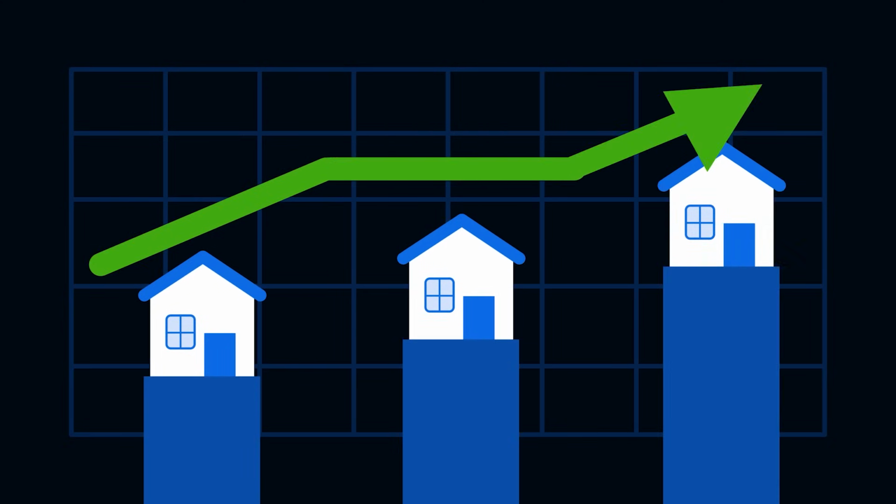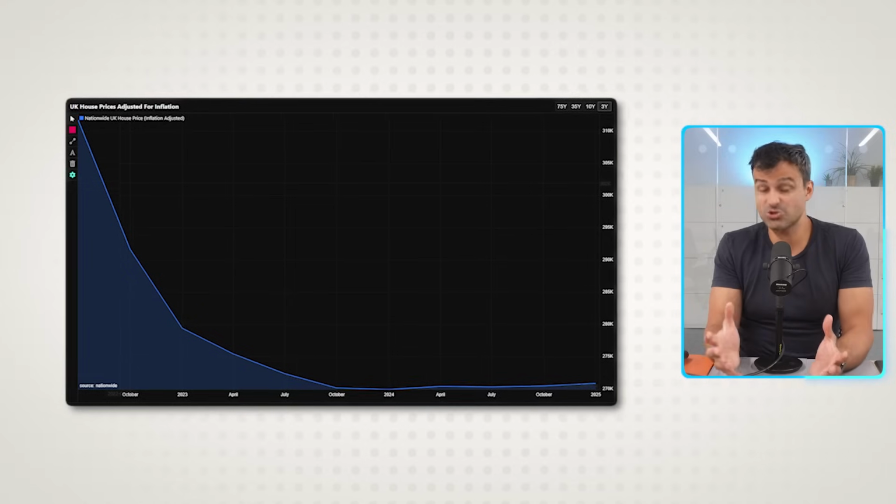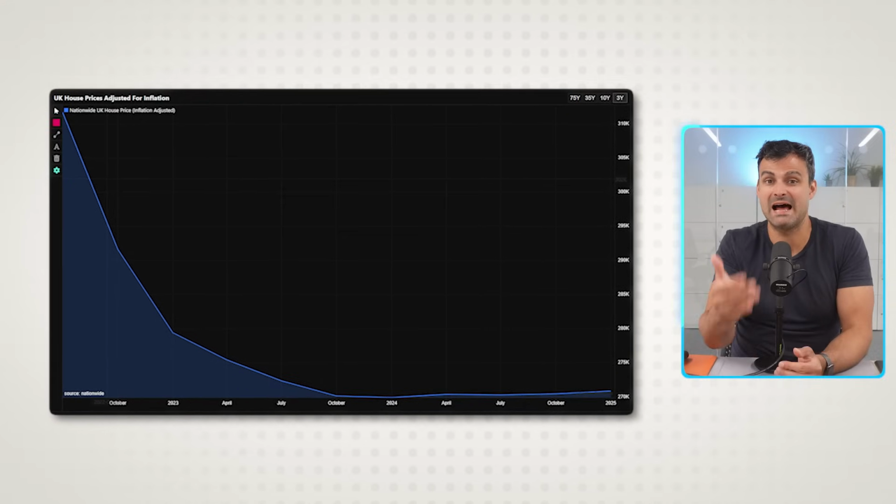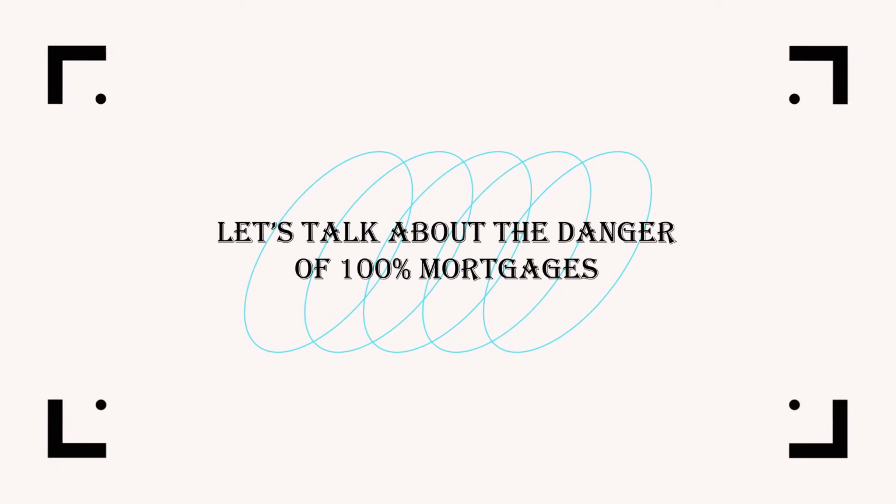And meanwhile, inflation pushes house prices up nominally, even when value is flatlining or even falling. It's a trick of the data. House prices are flat relative to inflation, and you're the one paying for it through rent or inflated purchase prices. So let's get into the danger of 100% mortgages.